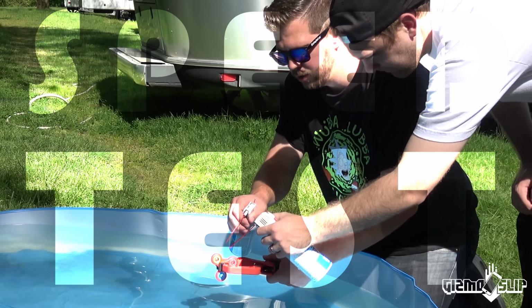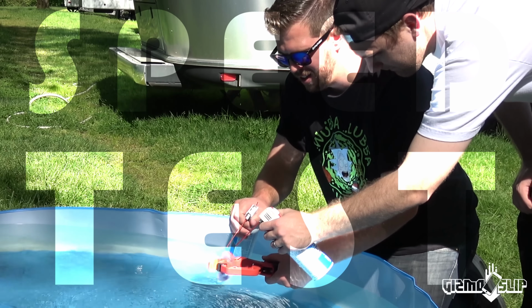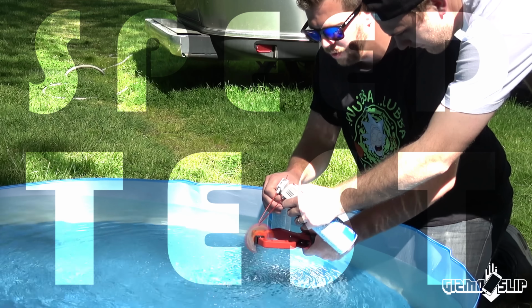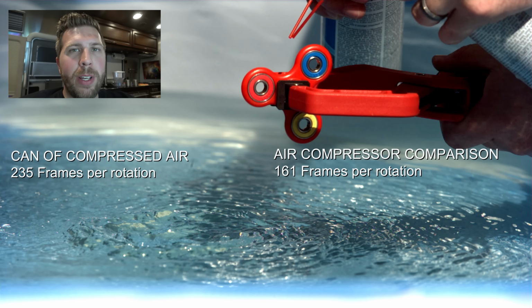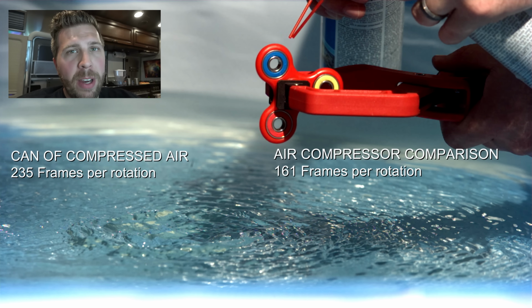Now I know a lot of you meme lords out there want me to do actual calculations on how fast these fidget spinners are actually going, so let's find out. In 3, 2, 1.